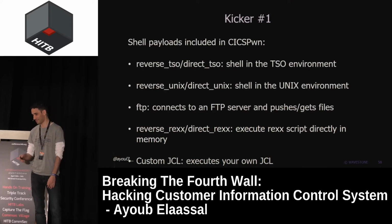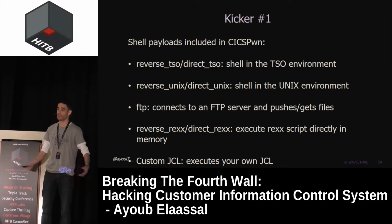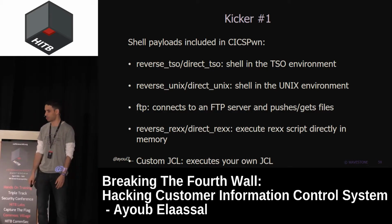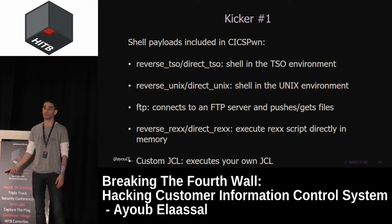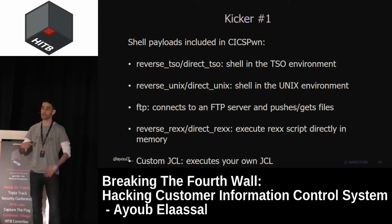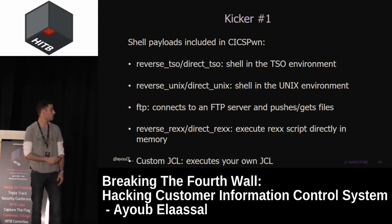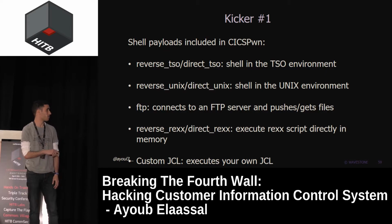Now, I know most of you are not familiar with GCL, so I do not expect everyone to write this kind of code. So I just included some classic payloads. Like, for instance, reverse TSO will open you a TSO shell. You can write commands. The syntax of TSO is quite basic. You have netstat command, you have ping command, you have list user. It's pretty documented. If you want, reverse TSO, bind TSO.